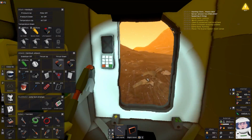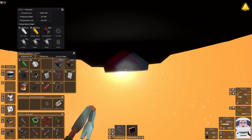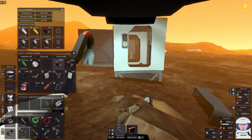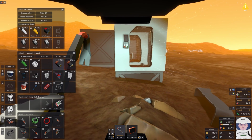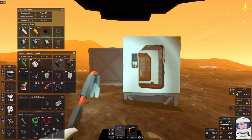I'm going to venture outside. Yeah, look, 260. Can't really see the sun. I think we're at the height of midday, right? And now it's starting to drop off. So 260 kPa. You know what? I think these doors could actually handle it, to be honest.